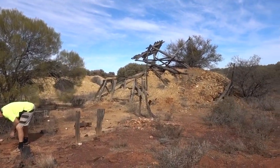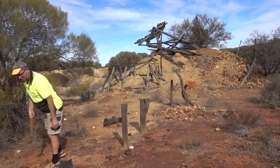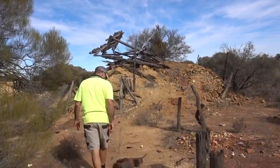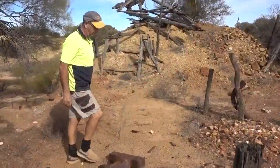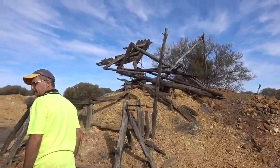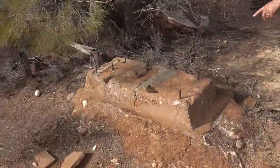So I know this is an automotive channel, but this is really cool. We've just stumbled upon an old shaft and the remains of the rail that would have come down from it. So we'll go for a walk up there and see how deep this thing actually is. That's where the winch sat. The motor for the winch.